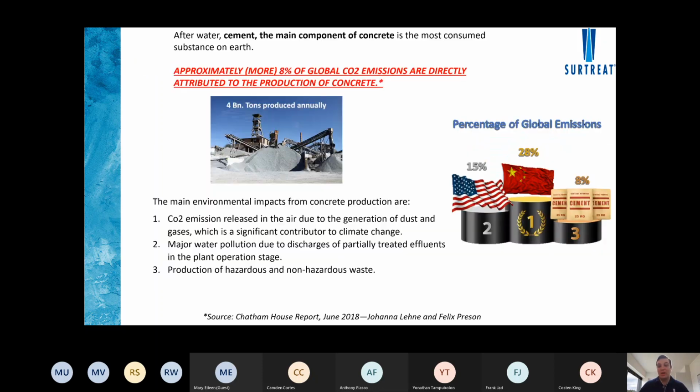So, and also, you know, there's another problem, which is the environmental aspect. Every time we're patching, we're generating new concrete, and the creation of concrete is approximately 8% of global CO2 emissions that are directly attributed to the production of concrete. That's about 4 billion tons annually. If we put it into a country perspective, cement production, concrete production is the third largest CO2 emissions polluter after China and the United States.